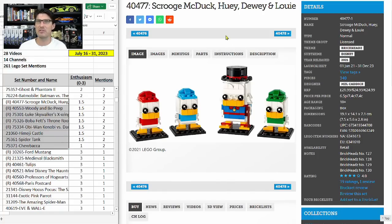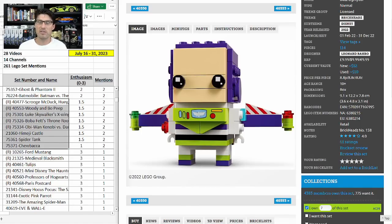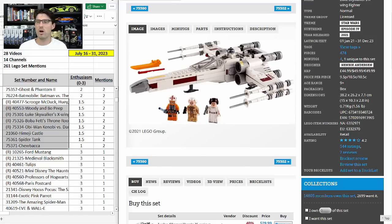But next up is this DuckTales Brickheads, not one that I am interested in. Now we have the Woody and Bo Peep Brickhead set, and I am a little more interested in this one. Disney-themed Brickheads typically do pretty well, and this one will pair really well with the Buzz Lightyear Brickhead that retired last year when the next animated movie in this franchise comes out. 75301, Luke's X-Wing, same comments as the TIE Fighter.